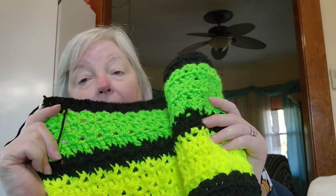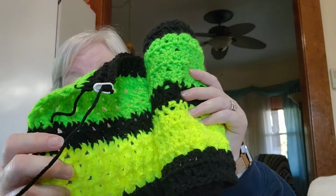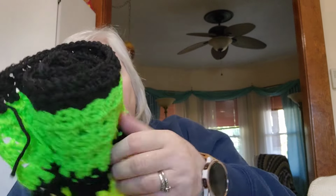I haven't measured to know how far this will go, but I'm doing 7 rows each week. So I have 2 of the black and then 5 of the color, and then 2 of the black and 5 of the color. And if we're on week 9 and I get to the 50 inches, then I'm just going to stop. And I won't do week 10. If I get to week 10 and I'm only at 30 inches, then I'll just draw a couple numbers myself, to get it to the length that it needs to be.